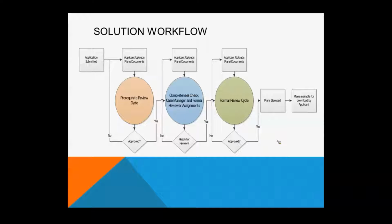So no longer will you have to schlep between all these different departments with all your different forms and stuff. There's one point of entry. You upload all of your forms, all of your documentation, all in one place. And then all of the reviewers, regardless of their department, get to look at it all at the same time. So it makes it really convenient for applicants. They now have one point to deliver all their stuff. So it'll go through a prerequisite review cycle.